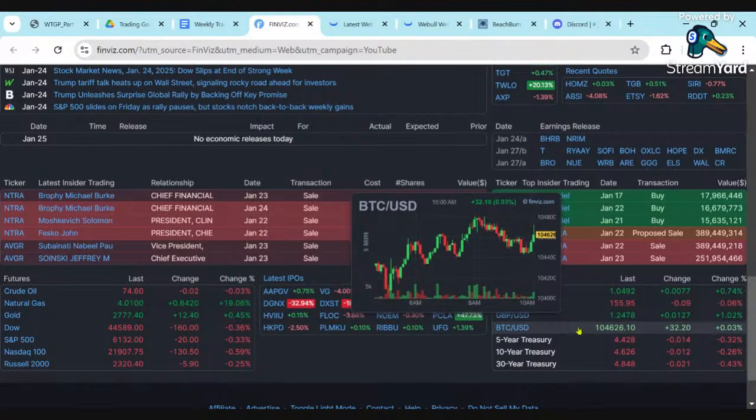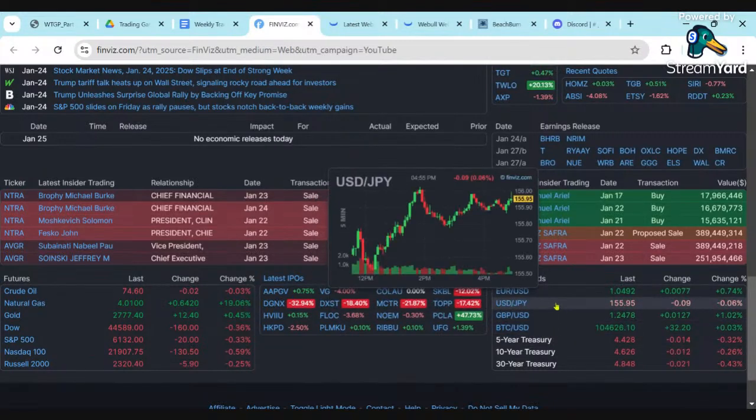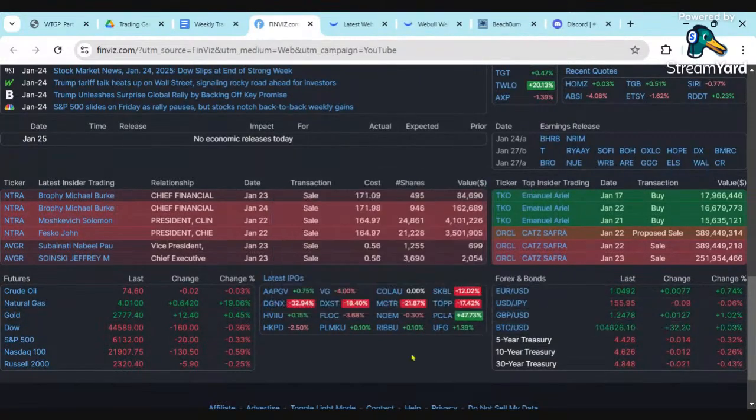Bitcoin made another run at its all-time high around 107, 108, got rejected back down below 105. And we'll talk about the BOJ's interest rate decision. We didn't really see much of an unraveling of that yen carry trade, as we'll see. We'll look at that again.